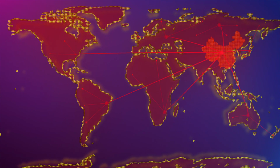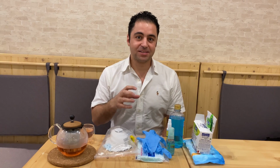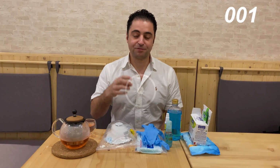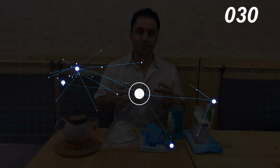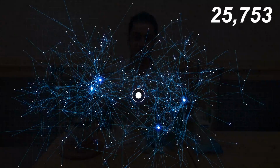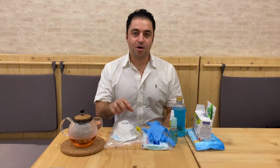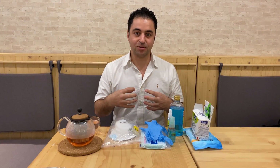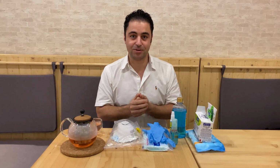This virus is extremely infectious. According to the World Health Organization, one person can infect 4 people. These 4 people can infect 16. These 16 people can infect 256, and these 256 people can infect 65,000 people. So by staying safe, you're not just protecting yourself, you're preventing the virus from expanding to 65,000 people, even more after that. I can't even calculate.